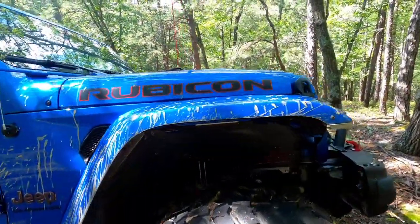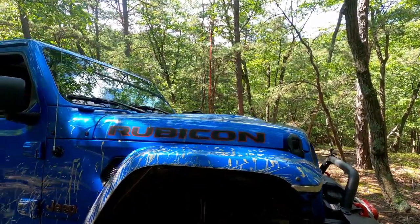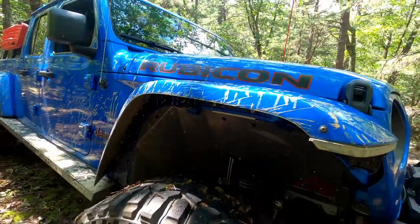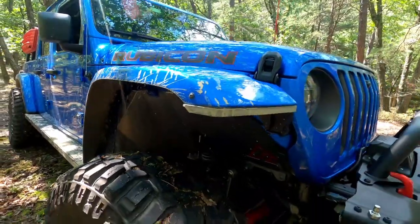So we put in the Fender Relocation Kit, or the high lift kit. So we took that out, we put in these liners. I like that. It gives it a nice clean look instead of seeing into the engine bay, plus keeps the engine bay a little bit cleaner.